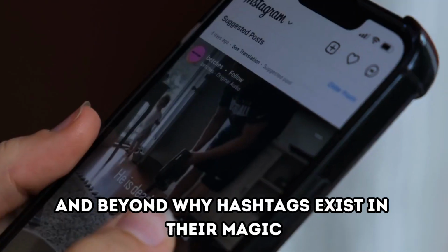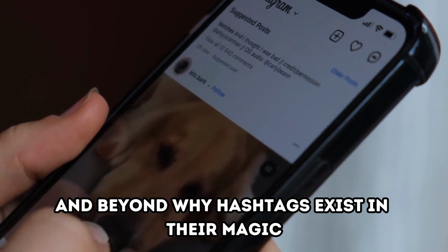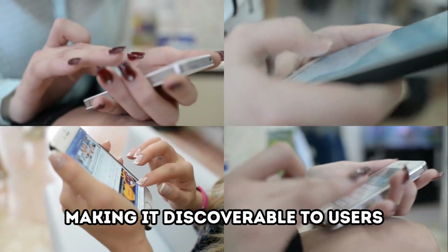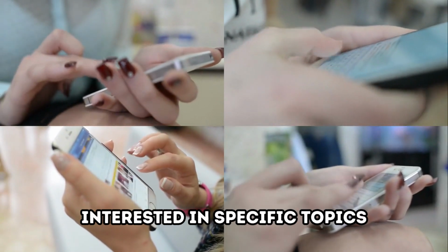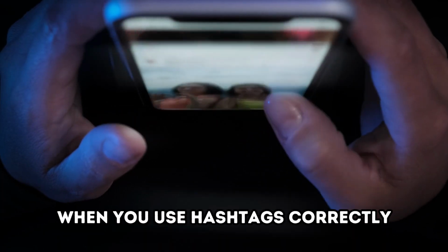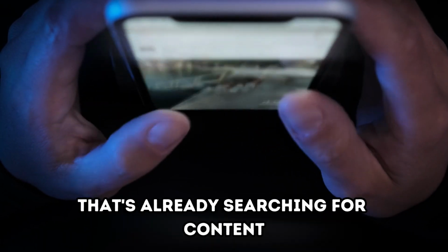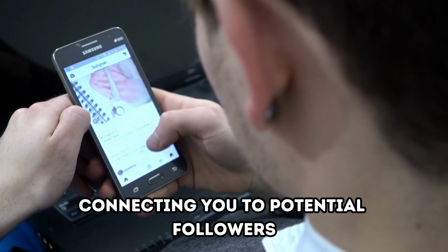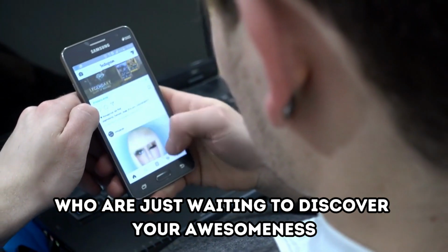Why hashtags exist and their magic. Hashtags are like the secret sauce of Instagram. They categorize your content, making it discoverable to users interested in specific topics. When you use hashtags correctly, you tap into a vast audience that's already searching for content like yours. Think of hashtags as bridges connecting you to potential followers who are just waiting to discover your awesomeness.